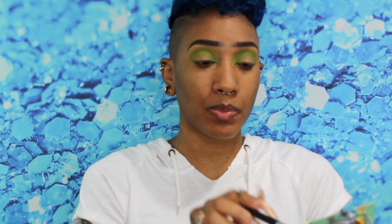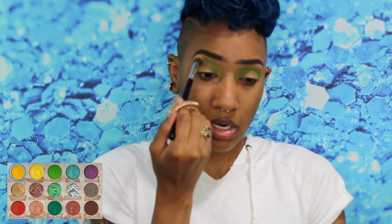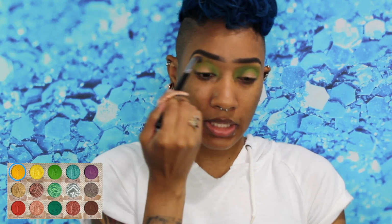Okay, I'm gonna go back into my large fluffy blending brush into that Old Faithful shade. Just gonna take a little bit, and I wanna blend that together. I really want it to be blended. I mean, it's okay that some of that yellow was lost, but I still want to see it, you know? Especially since I'm going in with the deeper green right there.